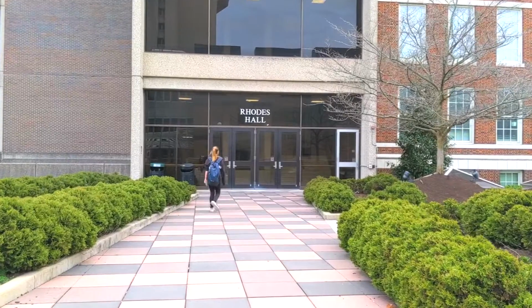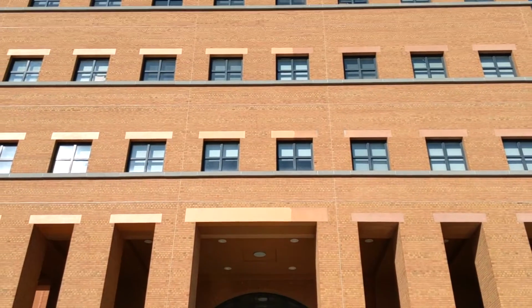So right now we're inside of Baldwin Hall, like I said, one of our main engineering buildings here on campus. We have three total: Baldwin Hall, Rhodes Hall, and the Engineering Research Center. They're all interconnected, so you never have to worry about going outside on a rainy day or a snowy day. Next, we'll be meeting my friend Megan Neighbor, who will tell you all about the computer lab we have here in ERC.